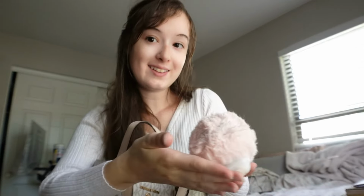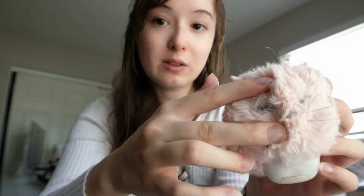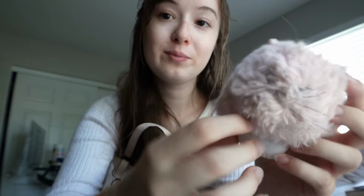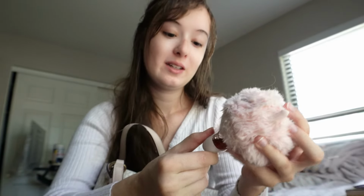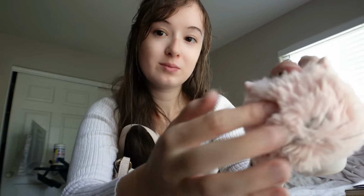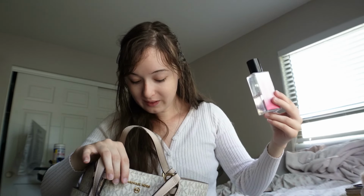So, and then I have a hand sanitizer. I have to cut the face because you can't really see the eyeballs. But it's a cat, and there's the nose, but the hair is covering it. But it's a pink cat. The tail. They don't sell it anymore, but oh my gosh. This is melted. I need to clean this out.